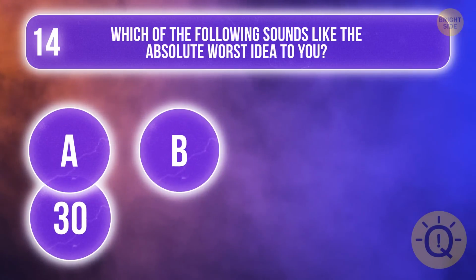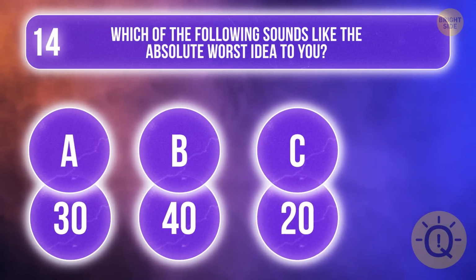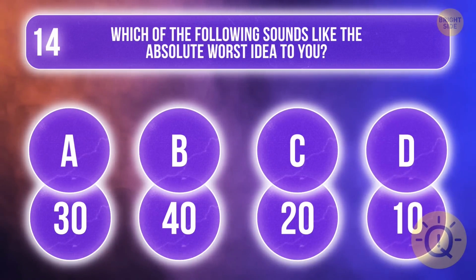Those who went with option A get 30 points. Option B is worth 40 points. C brings you 20 points, and D is worth 10 points.